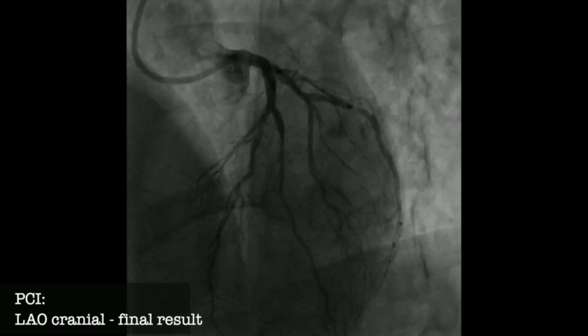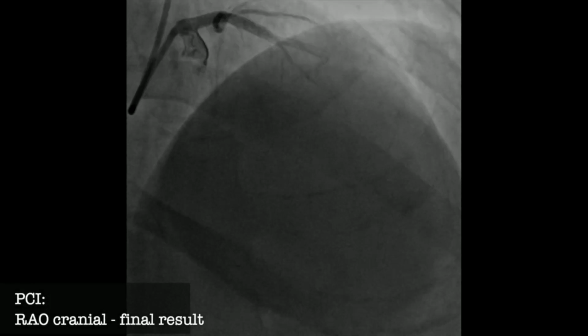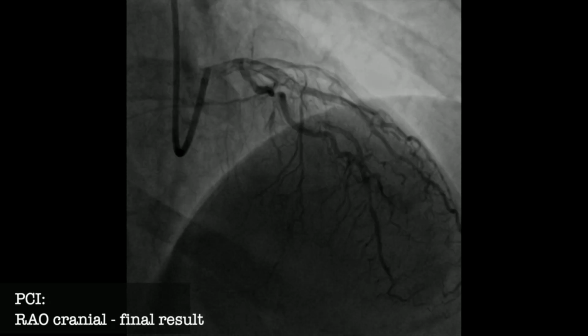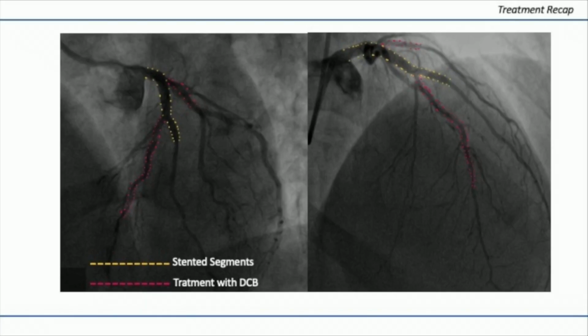This is the final result. Can you comment on this briefly, Fernando? Are you happy with this result, or you wouldn't leave this as an acceptable one? Well, I think the stent part is perfect, and the rest of the diffuse disease in the LAD is quite satisfactory, considering what our target is here, which is getting a balloon-like result, but here with a drug.